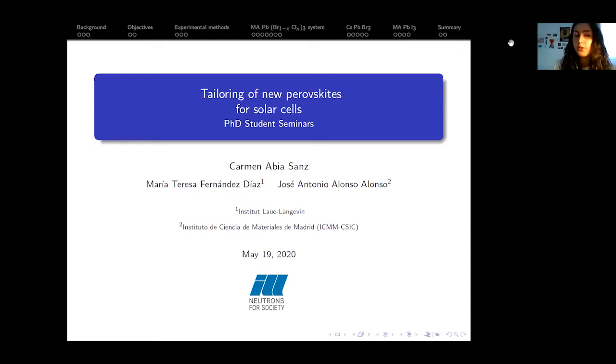In general lines, the project includes three parts: synthesizing the samples, studying the samples and extracting their structure with X-ray and neutron diffraction, and finally characterizing them to see the optoelectrical properties for solar cells.